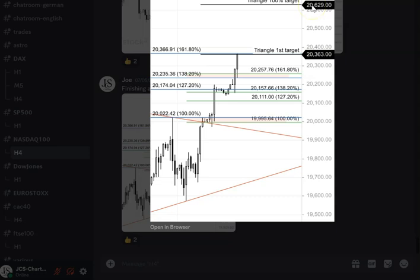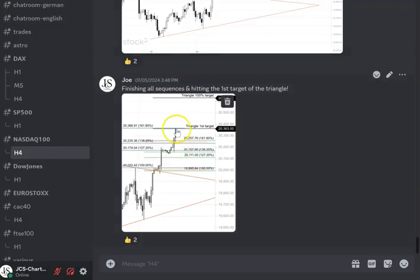We hit our first target of the triangle, the red one, and we were also completing all sequences. There's one open target of the triangle missing up here at 26.29, but I told my members to watch this level here at 23.66. That might be important, and there has to be a solid H4 close above that level. Otherwise, we could run all the way up here, but the bulls need an H4 close above that zone, just to make that clear.